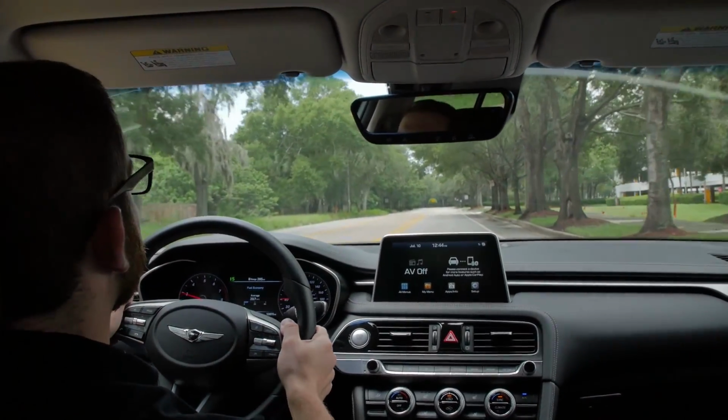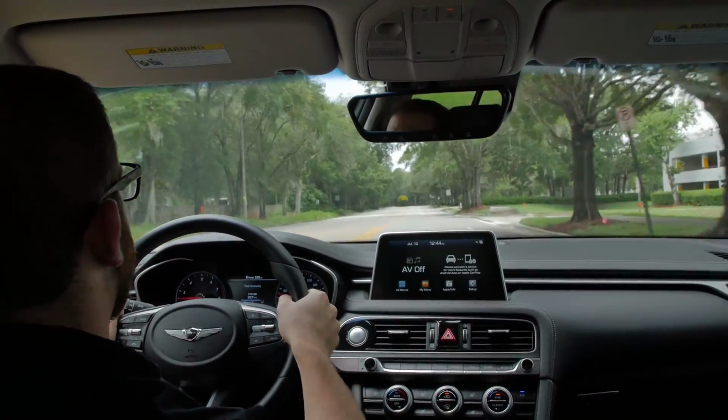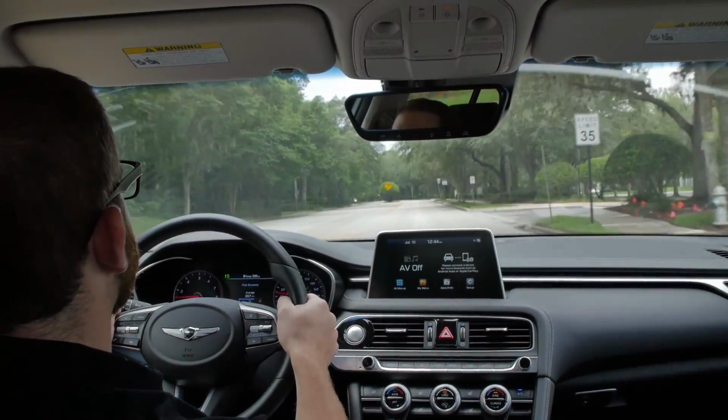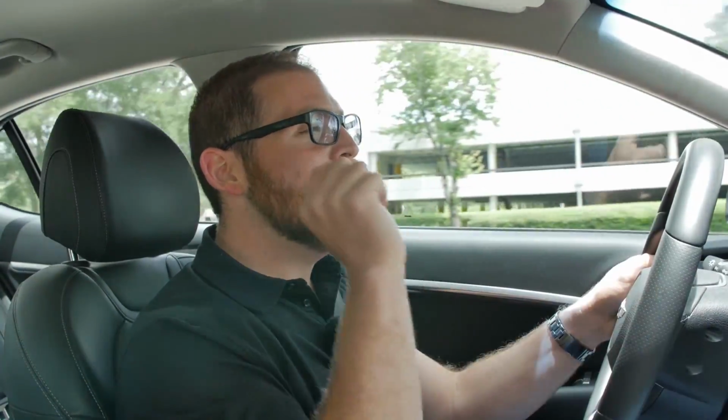This car was engineered by Albert Biermann. He's the same guy who used to run BMW's M division. So if you ever hear a journalist like me saying that BMWs don't drive how they used to, this is what we're talking about. This G70 is exactly how BMWs used to feel.